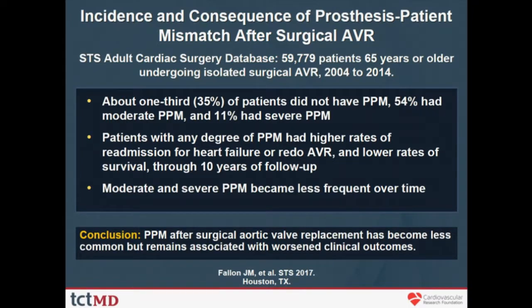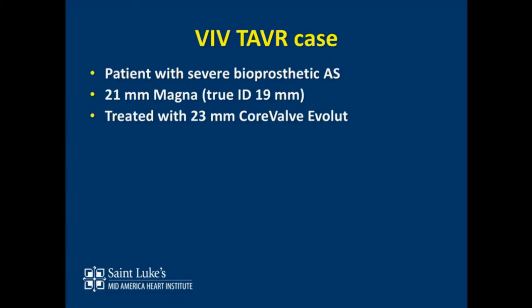And so this raises the issue of patient prosthesis mismatch, which we know is a problem even with just surgical AVR. The bottom line from this slide is that patient prosthesis mismatch is associated with worsened clinical outcomes, increased morbidity, and increased mortality. And that's the concern with valve-in-valve TAVR and small surgical valves.